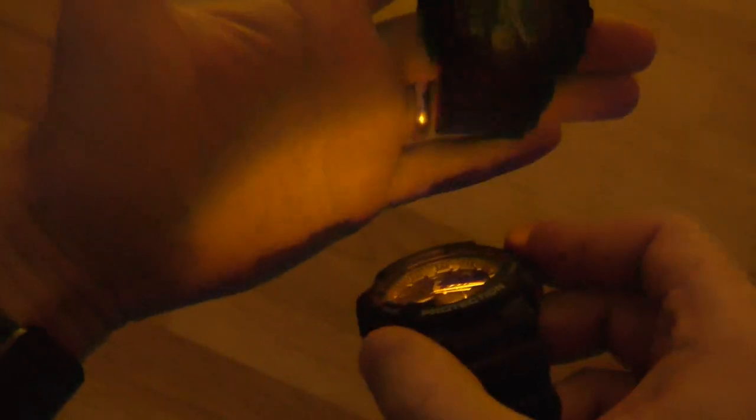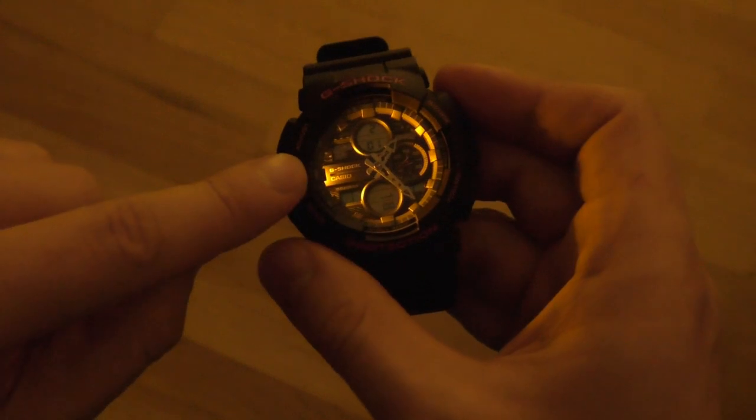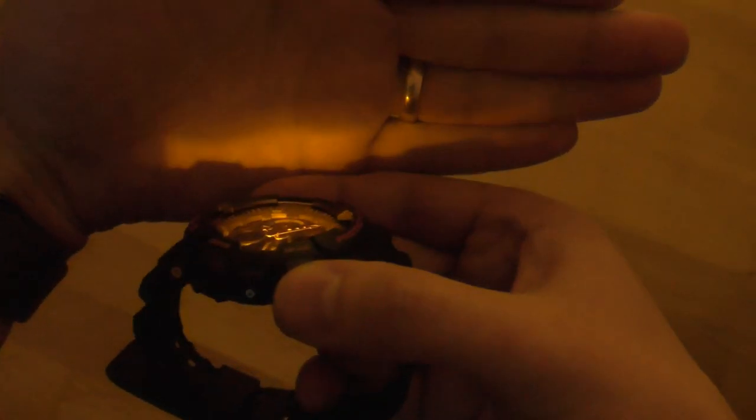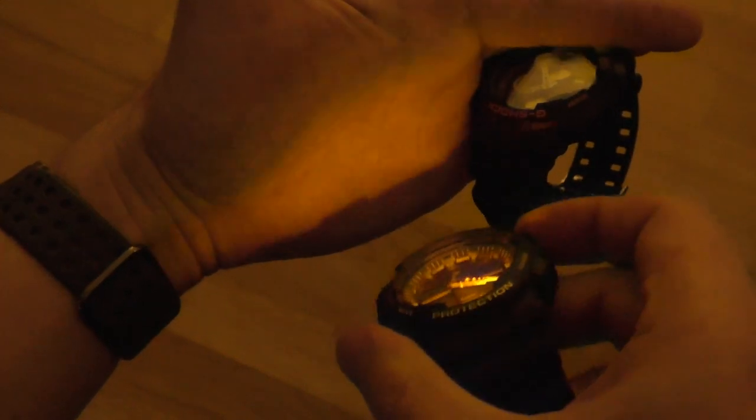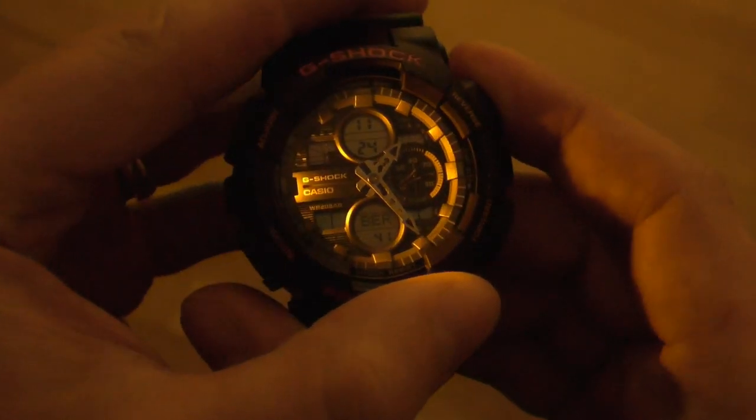Now, these two old style G-Shocks. This one also has a fairly strong backlight, also could be used to light up things. But this one doesn't really have that strong of a backlight, and it shines from this corner, and the light window is very narrow in comparison. For example, this one has a much broader lighting angle. This one has the best one, the biggest one, and this one has the smallest one. Anyway, still looks very nice.